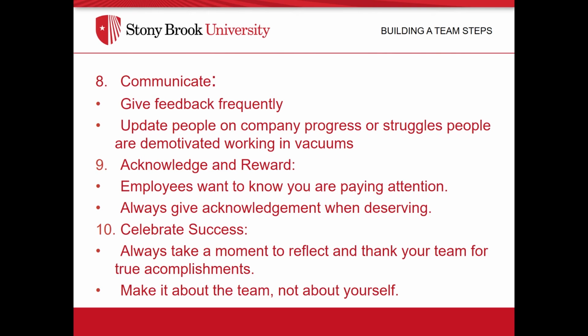Communication is the next step, which is very important. It's important as a leader to give frequent feedback and update people on the company's progress or struggles. People are really demotivated when they work in vacuums, and it's important that when someone's doing a job and their work has led to positive things for the company, you need to go back and tell them that, because of your work, these good things have happened. It's also important to relay the opposite.